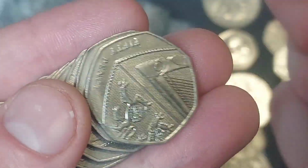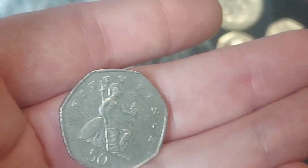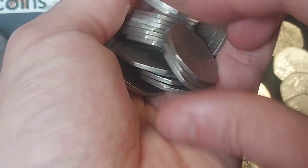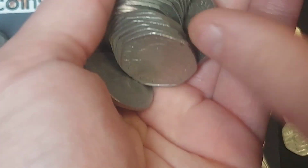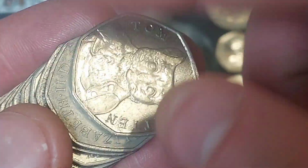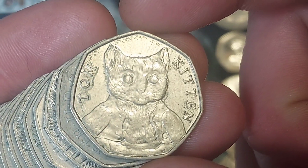Be nice to hear if anyone has found a Kew Gardens so far this year. I do think four or five people did comment last year saying that they did find the Kew Gardens in the change. It does show they're still out there. Maybe nearly impossible to find, but nearly is the word. They are still out there. They must still be out there. And if you use the eyes on the Tom Kitten, I'm more than sure you're going to find them all.